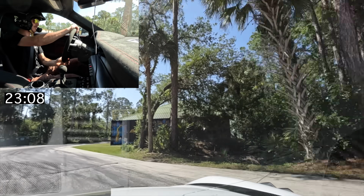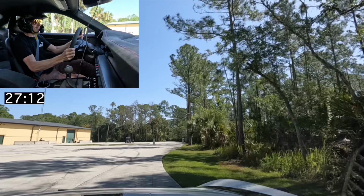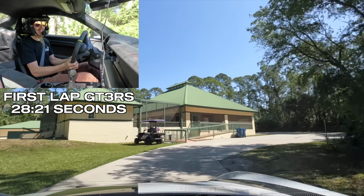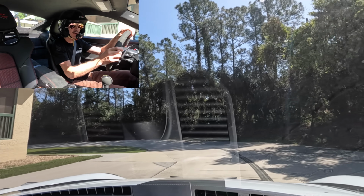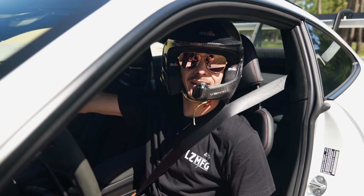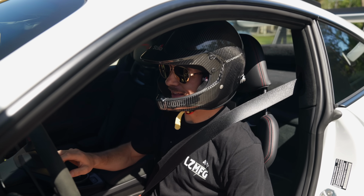Do I shift into third or do I not? So much corner speed. Holy sh**. That might be the fastest lap right out of the gate. Oh my God, I just thought I smashed my windshield. I think I went so fast that water came out of it. We went so fast that I thought I broke my windshield, but it was just water. Look at that. Oh my God. I got the brakes broken in, that's for sure.